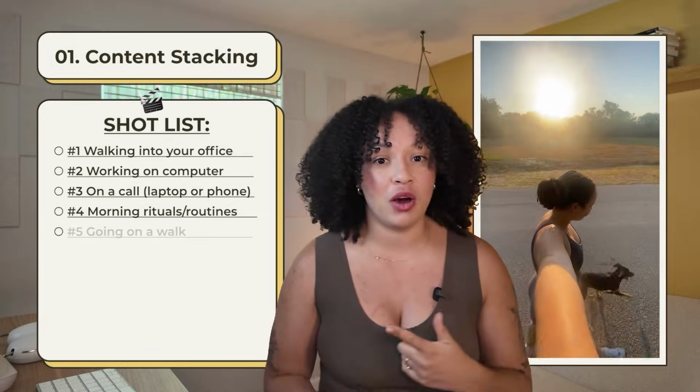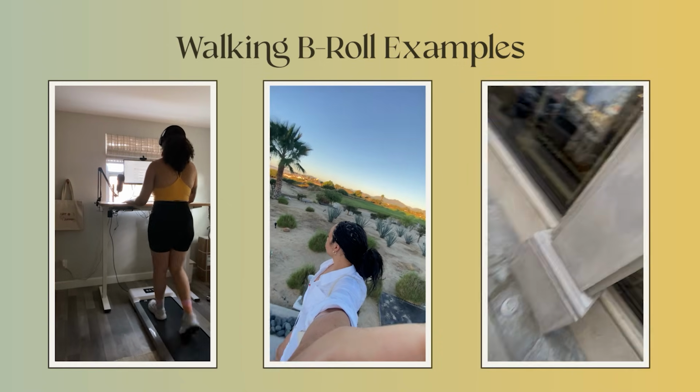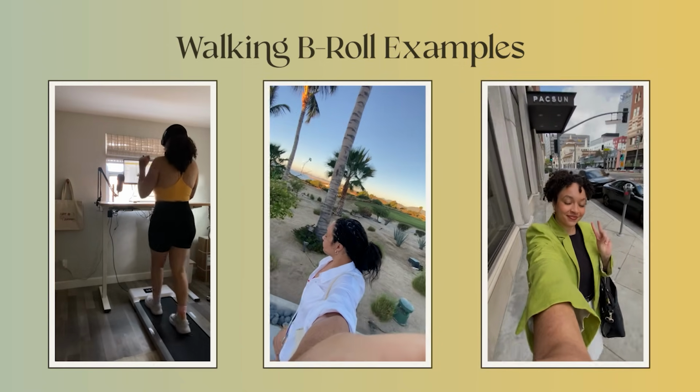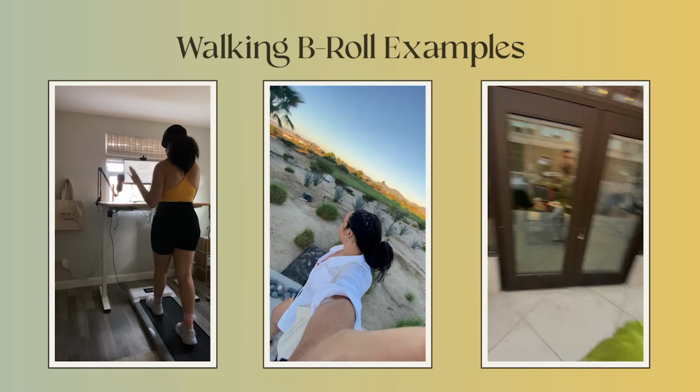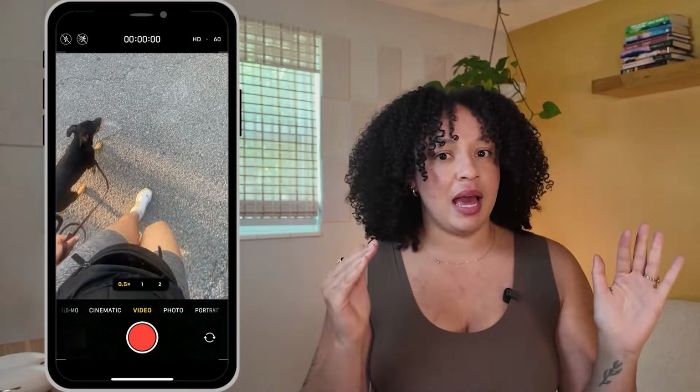Another favorite is going on a walk, so whether you're on a treadmill, whether you're outdoors, whether you're out in the city, and this can be on selfie mode. It also can be you literally showing your feet walking, or my favorite is doing the 0.5 back camera. It's fun because you get a little bit of movement, you get a little bit of a wider frame, and you get a lot of those shots in one of getting your feet walking, but also getting you in the content.